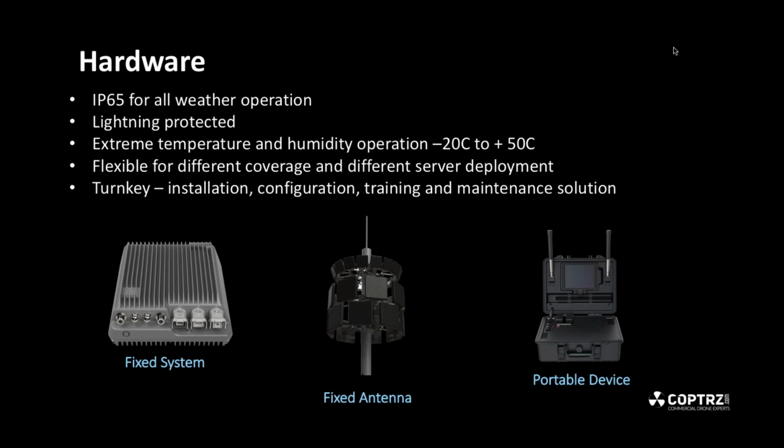When it comes to the fixed system, it's a turnkey solution. So it's from survey to install to annual maintenance plans, if that's what the customer needs. But it's a one-stop shop. It's a full solution.